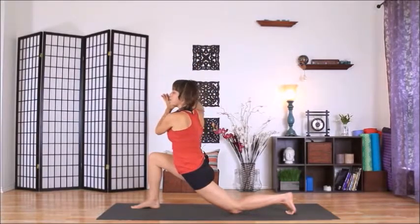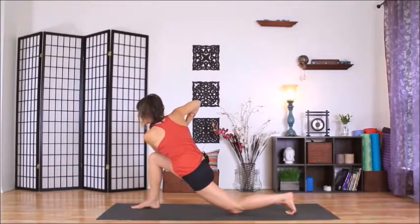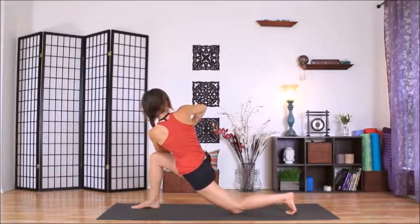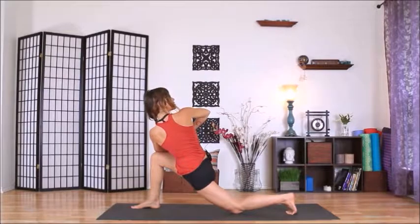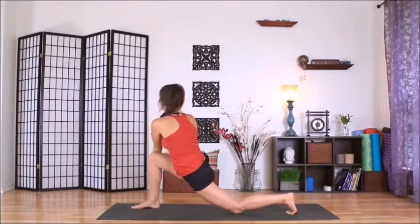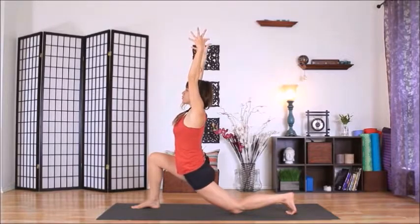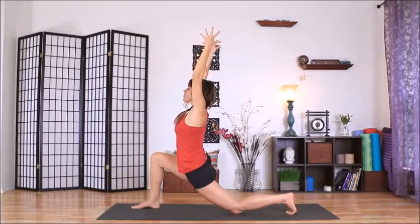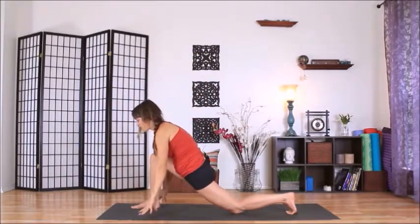Twist your left elbow to your right knee. Then press your hands together to help you rotate in your spine. Look over your right shoulder. Then we slowly return to center. You can release your arms and extend them up one more time. Breathing in here. And as you exhale, let your hands come down to your mat.